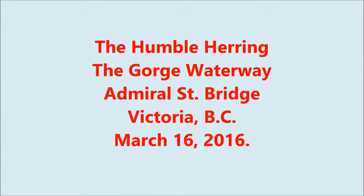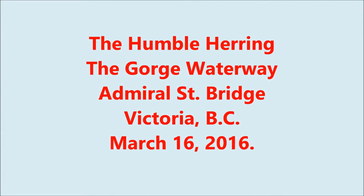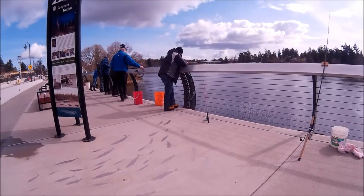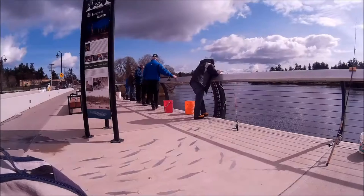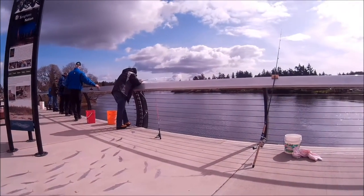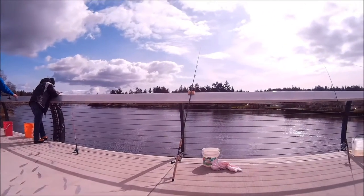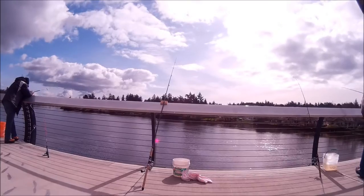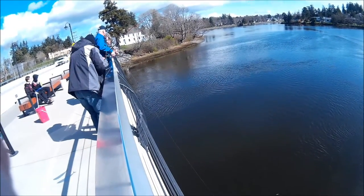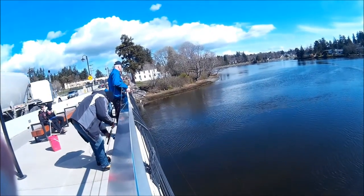If you're strictly a shore fisherman, particularly salt water, things can be pretty grim from about mid-November until early May on southern Vancouver Island. The Gorge Herring Run offers an opportunity for a bit of action during an otherwise slow time. This year, the run started in January and peaked from about mid-February to the end of the month.